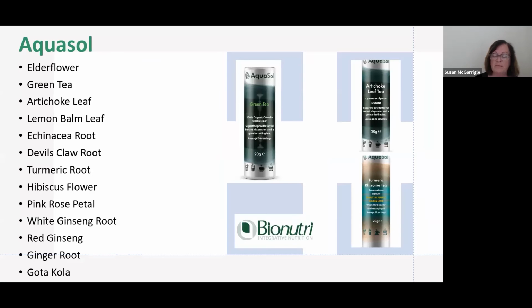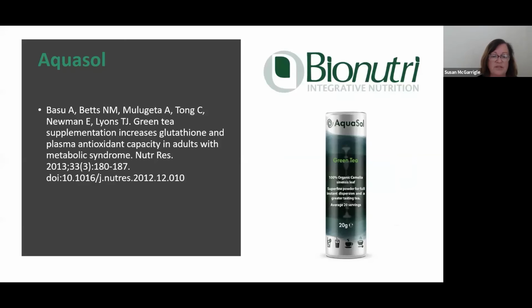And here's what we have at the moment. Green tea, particularly for the liver. The polyphenols in there, very, very good as an antioxidant and helps with the liver. So very important. I have the paper on that if anybody wants it. And then we come on to some other teas which can be very helpful for the liver. Well, there's the paper, I have actually put it in. Green tea, fantastic for increasing glutathione and plasma antioxidant capacity, particularly in metabolic syndrome.